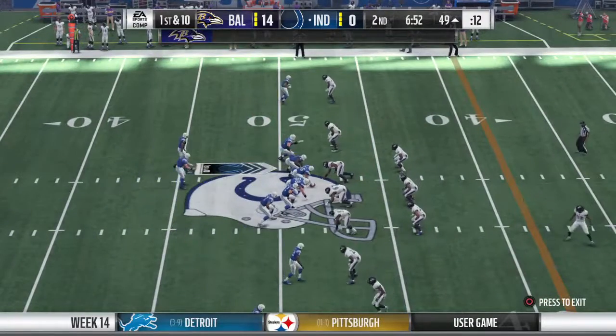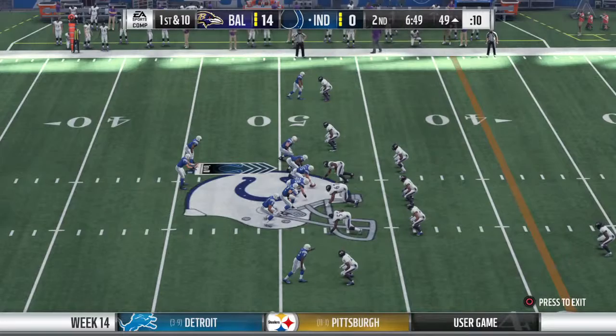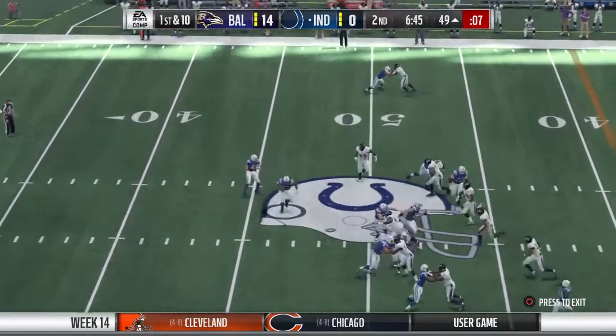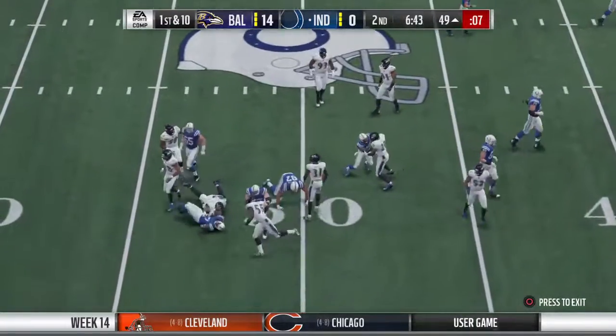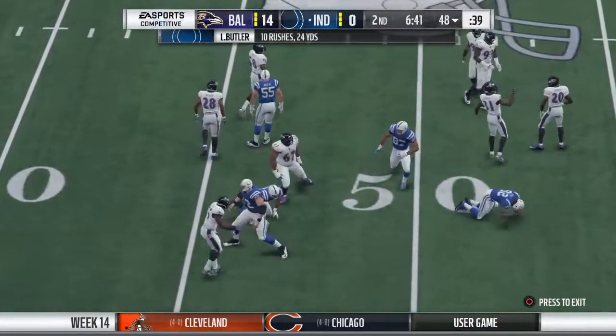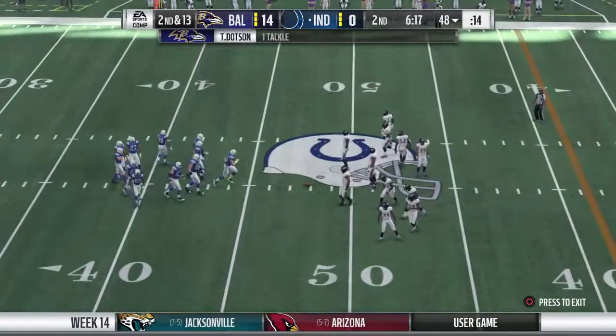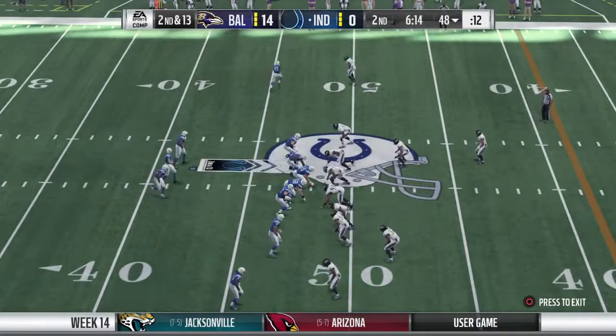I'm okay with the call there. In fact, I actually like it. I know they're down a couple of scores, but the running game worked in that situation. I would continue to go in that direction. And they go backwards here, losing yardage back at the 48-yard line. A loss of a full 3 yards, and now it's 2nd down.